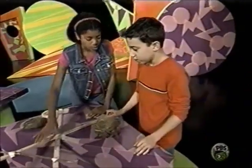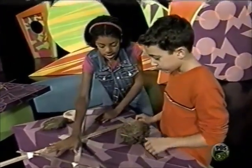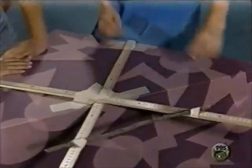I think wide, so it can be supported by this. Because this is very strong. It has to be really dense because it has to support the eggs, which are pretty heavy. If we entwine maybe grass or straw into strips to make a base, and then we could put mud on top.